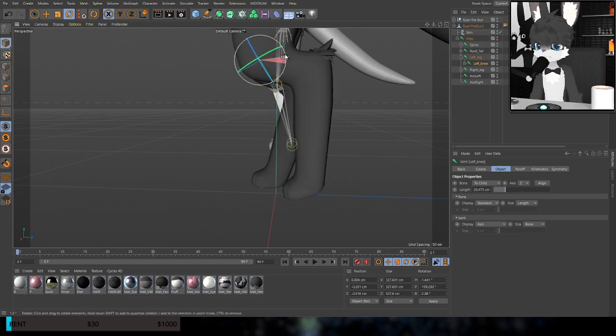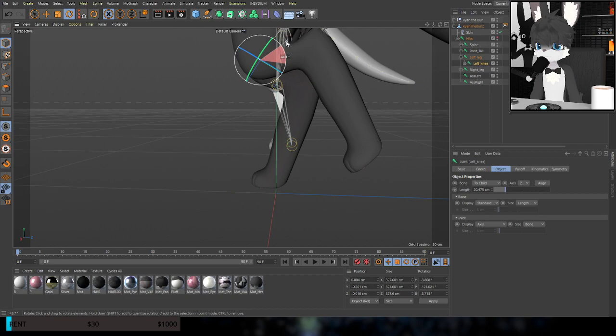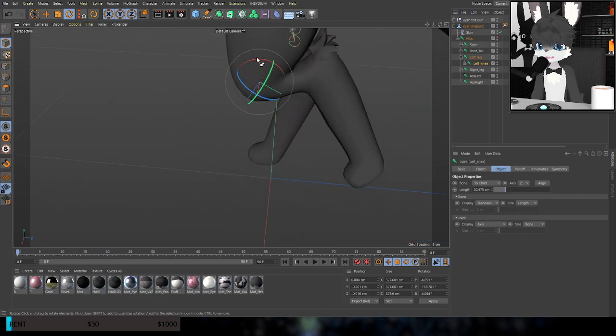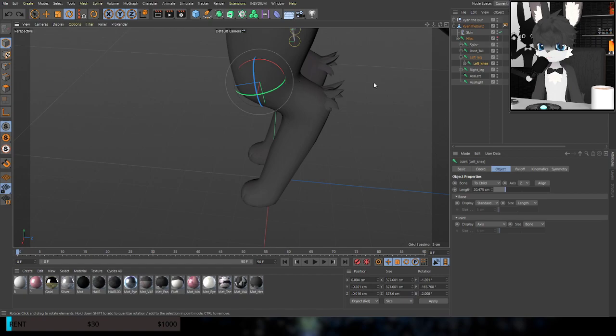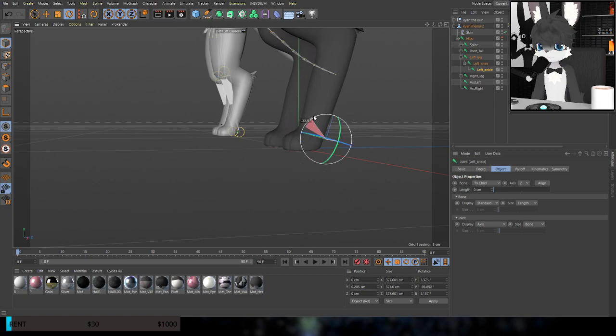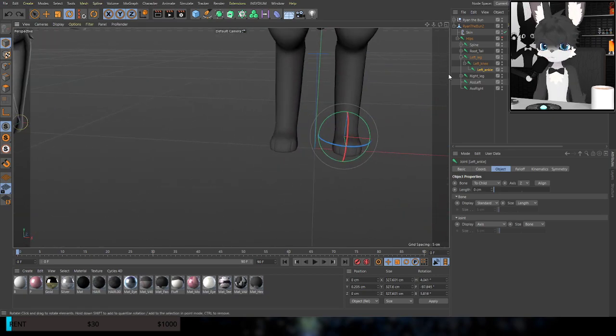So, this is mostly okay. There's a little bit of an issue up here in that I don't think it's affecting this fully. We'll go down to the ankle and see if that has anything. I don't think it will. No, the ankle doesn't actually move anything at all, so I will have to paint the ankle.